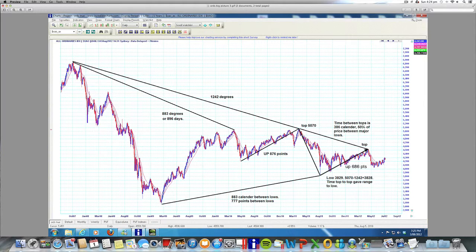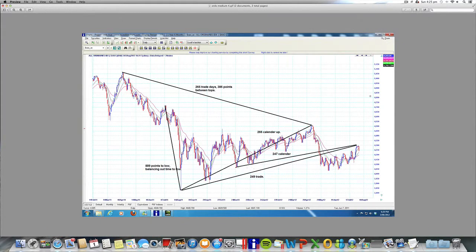So we have a top with 3 to 6 calendar days and 3 to 6 points between tops. Great trade. Never look a gift horse in the mouth, but frankly, it doesn't get much better than that. And as you can see by the red bars coming down here, it was money for jam if you're onto it. But the previous range into that top was 686 points. The next couple of videos I'm going to show you are really going to bring that front and foremost.